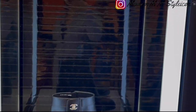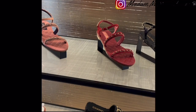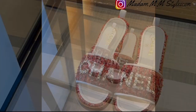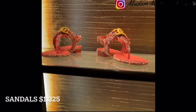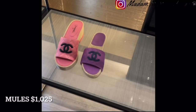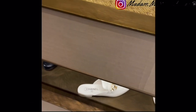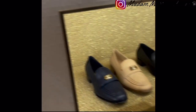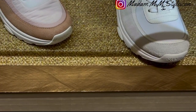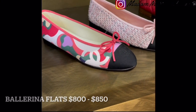And there are so many sandals. Espadrilles, sneakers, the ballerina flats, I love them all.